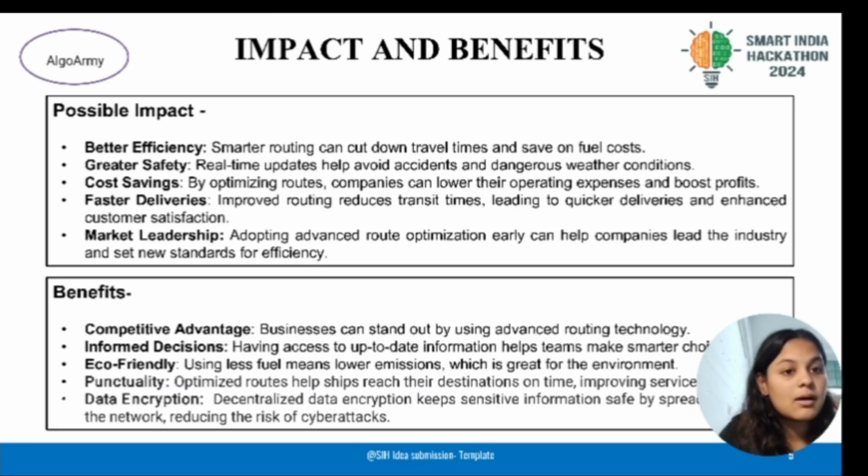And then comes the possible impact, which is better efficiency. This is because it is not only saving time but also saving fuel cost, with greater safety, cost savings, faster deliveries, and market leadership. I want to highlight the point of faster deliveries, as it also contributes to an increase in GDP. As you know, if deliveries are done faster, then there is better communication and there can be a boost in import and export programs.